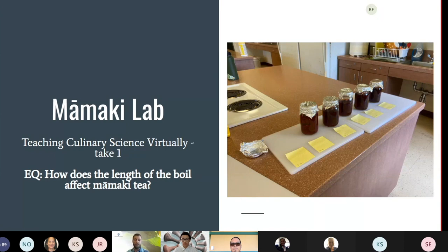So you can see on the screen there, there were actually six samples, and I brewed each tea, keeping variables the same as far as how much water and how many leaves of tea, and just brewed them at different lengths. And what we wanted to find out was, how does the length of the boil affect the tea? We did this in a multitude of ways by taking three main different data points. The first one was using visual observations.